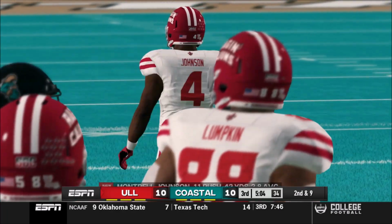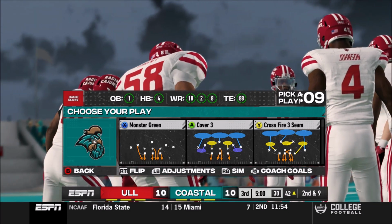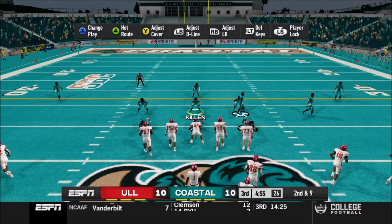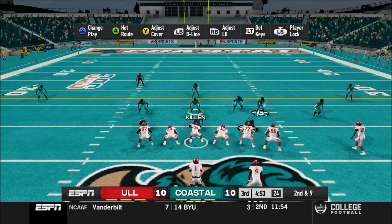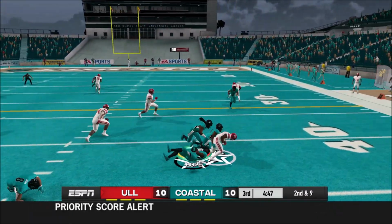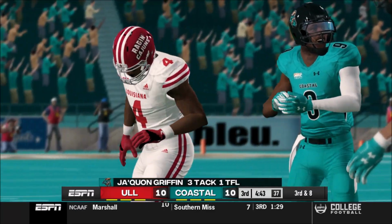That brings up 2nd and 9. We've got a 2nd and 9 here. Ball on the 42-yard line. Johnson takes it right side. Tackle made right around the 42-yard line.